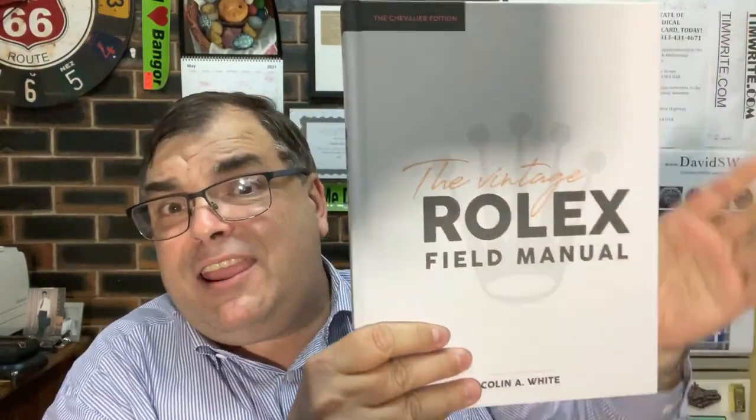This book is going proudly into my bookshelf here, next to my James Dowling. I reckon this is better than the James Dowling. I've got the Vintage Rolex Sports Models. That's a great book, but this goes into detail where that is missing out. That has very nice photography. This has critical information. Guys, if you are into vintage, this is the book to get. I proudly endorse the Vintage Rolex Field Manual. Guys, just get it.